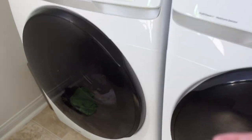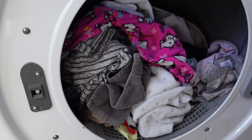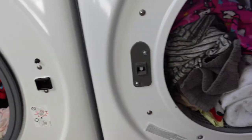Okay, so I have a load in here of wet clothes and a load in here of clean clothes. So I'm going to get this out and that switched over to here.